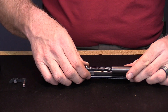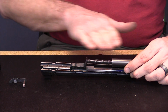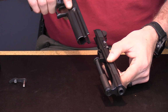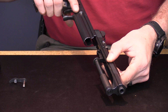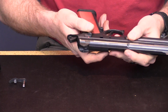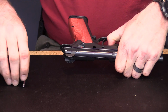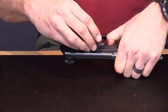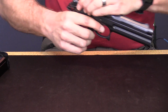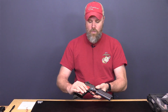Now, there's no real visual indicator, but you want to make sure that that spring is perfectly parallel to the barrel before you put the slide and the frame back together. Otherwise, it'll bind up on you a little bit. All right, I'm going to slide the two together. And again, you're going to line up these two dots and put your pin in, make sure everything lines up, and now your pistol is reassembled.